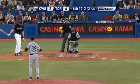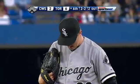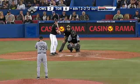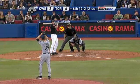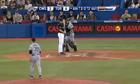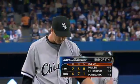Lyle takes a cut. It's now 2-2. Gobble's showing a good slider. Couple strikeouts. Sure, Lyle Overbay will see another breaking ball here. Good looking pitch. Good inning for Gobble. Strikes at the side, in fact. And after 6 innings of play, 6-2 for the Jays.